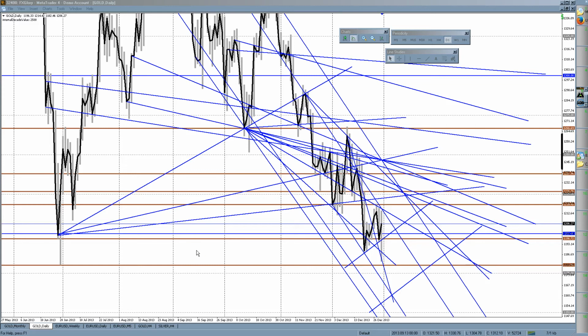I'm still test driving my new indicator here, and I'm going with a new color scheme. Red's going to be my support on the horizontal there, and all these lines here I drew by hand off this pivot, just looking to connect this top to any top you see, or any bottom you see, is a valid connection.